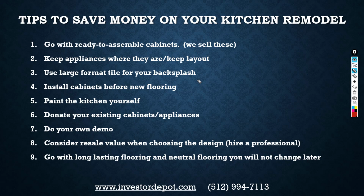Use large format tile for your backsplash. A tile installer is going to charge you less to do a backsplash if you're using large format tiles, 18 by 18s, 20 by 20s, because the amount of cuts and install time is drastically reduced. Install cabinets before new flooring. The benefit of doing this is that you save the cost and install cost of flooring underneath cabinets that will never be seen.